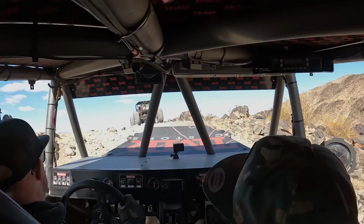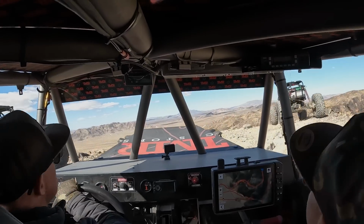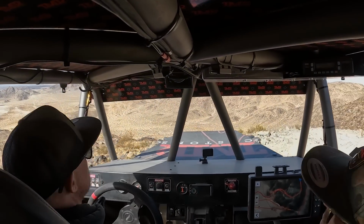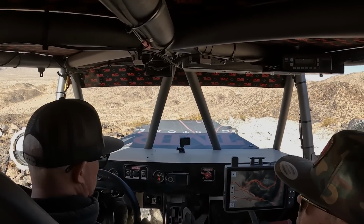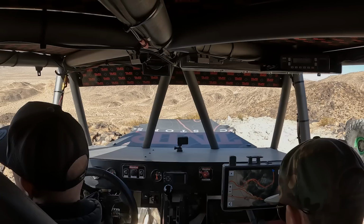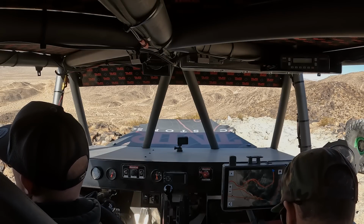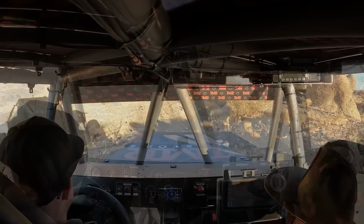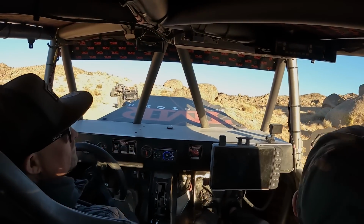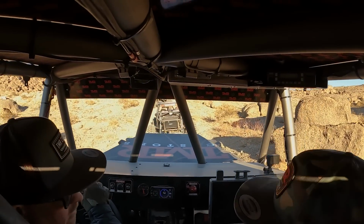By the afternoon, we made it to top of the world, taking in the valley views before tackling Jack North. After Jack North, we headed towards Spooners as the sun set.